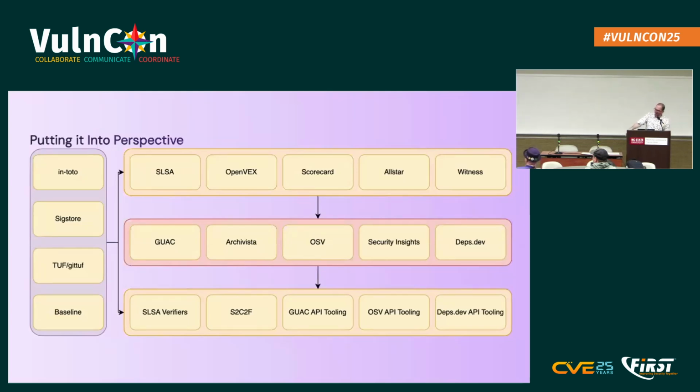At the top there, you have stuff that is focused on software production. So you're talking about SLSA, Vex, Scorecard, All-Star, Witness, things that are used to help secure the production of software. And then in the middle there, you have stuff like GUAC, Archivista, OSV, Security Insights. Based on all that data now being generated at production time, let's pull that in, scan it, analyze it. You now have all this great data about those open source projects that can then be used by consumers, who can then ask questions about that software that's being built.